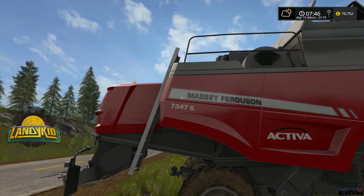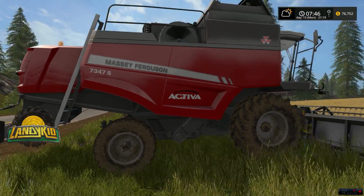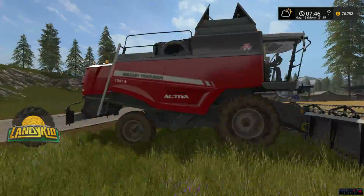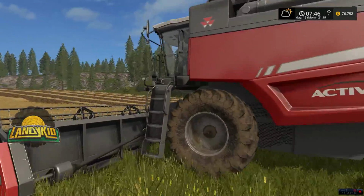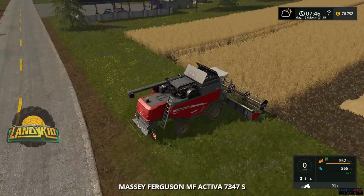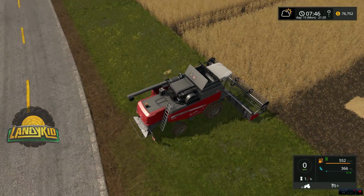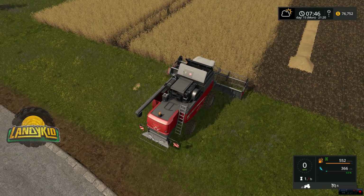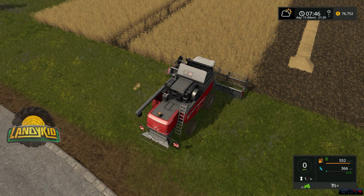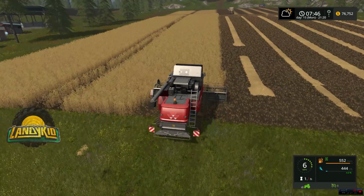This is the 7347S Massey Ferguson with a 25-foot header. Cost us quite a bit of money, about 240k, all said and done. But it was definitely worth the price. It has saved us quite a bit of time and probably quite a bit of money at the same time. So we'll get that going here.